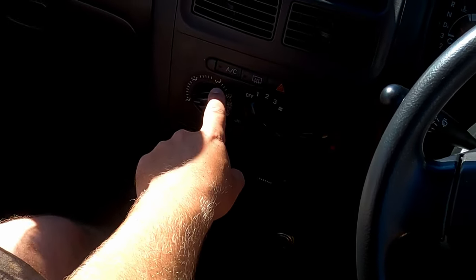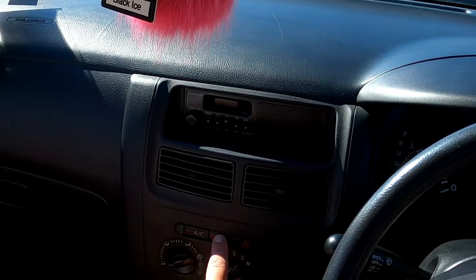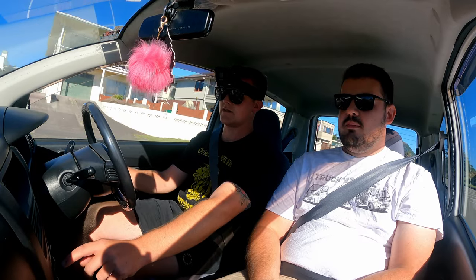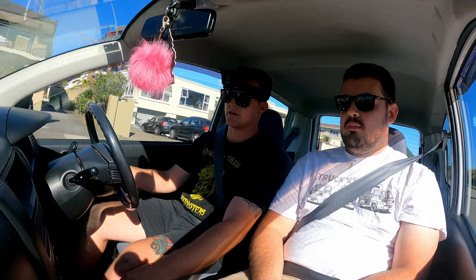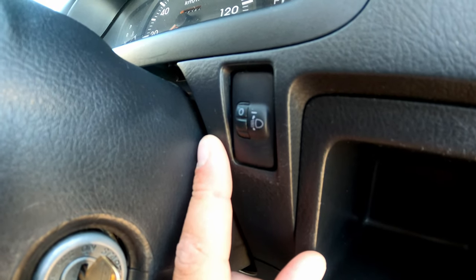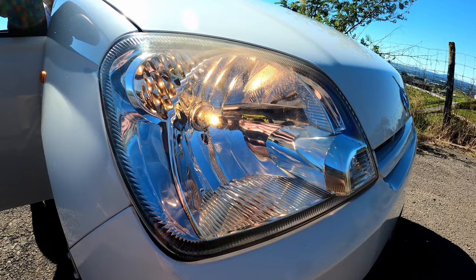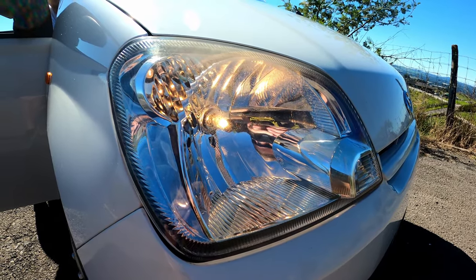Over here, we've got AC, which, you know, the light illuminates, and then you've got your rear window dimmer. Hazard lights, and just your different air conditioning settings, but it's pretty basic. Over here, I don't know if you can see. If you can't, we'll try get it afterwards, but it's headlight leveling, because I think this is meant to be like a delivery van. It's got full of produce, and it's putting the back down. You can adjust your headlights just so.